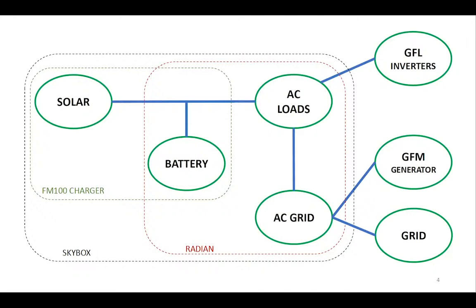I did participate in 1547-2018, and I'm also participating in the .1, which is the test protocol. So that's coming, but it's not in the field yet. That will help with standardization. And then for the AC grid connection, just your typical generator, we can work with that. We have a contactor output that we can program the system to turn on the generator if needed or tie to a grid.